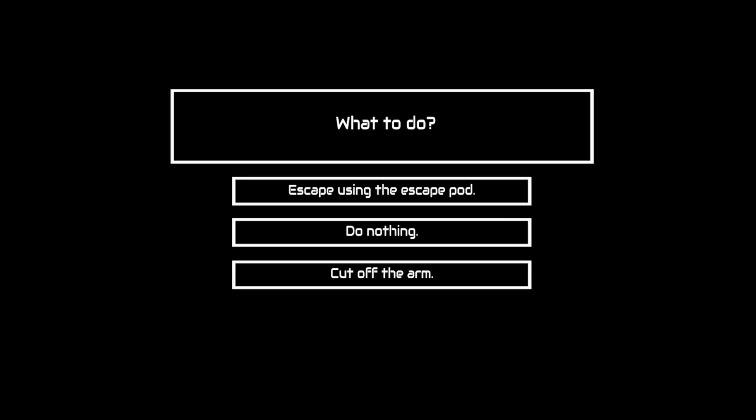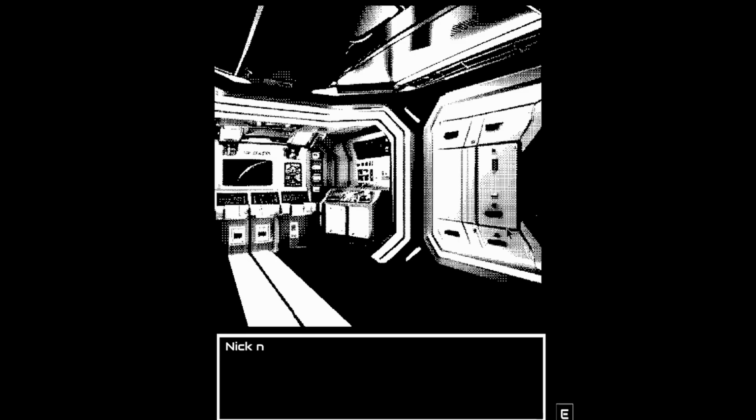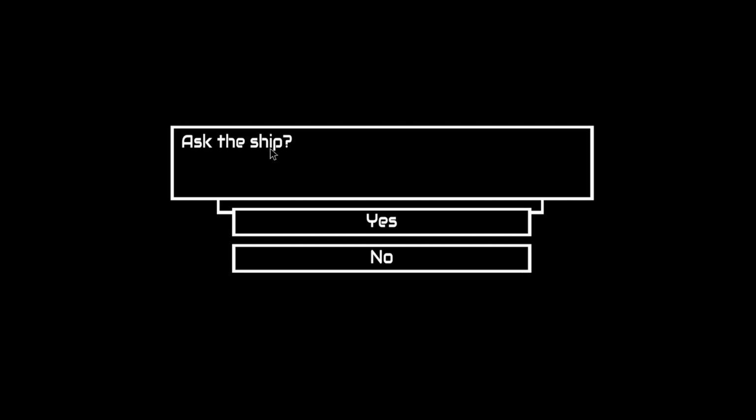Okay. Let's go back to this decision then. We know what happens if we cut the arm off. We kind of know what happens if we do nothing. We turn into that monstrous, vile creature. But that's if we consult the computer. So let's do nothing and this time not consult the computer. Okay, ask for ship. No.